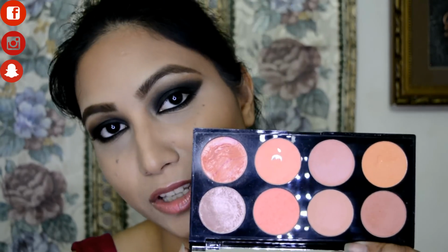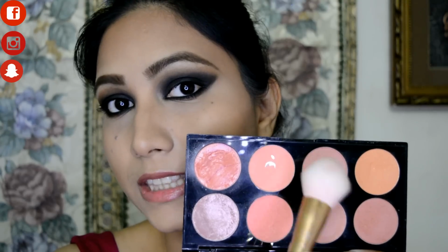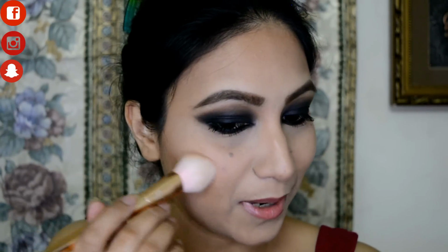So now for the blusher, I'm moving on to the Makeup Revolution Hot Spice Blusher Palette, and I'm going with this shade right here. This is a very earthy brownish color. Like Deepika, she had a very light flush of color, so I'm just going with this. And I'm going with this lightly on the apples of my cheeks.